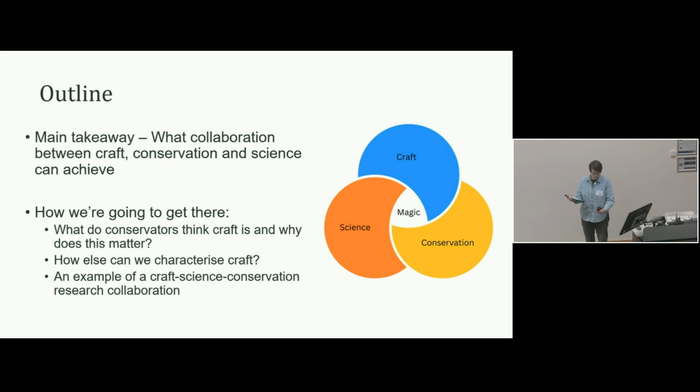So 3 main areas for this talk. We're going to talk a little bit about what conservators think craft is and why that matters, or what conservators tend to think craft is and why that matters. We're going to talk about how else we could possibly characterize craft, and then I'm going to talk about this example, which I've mentioned.